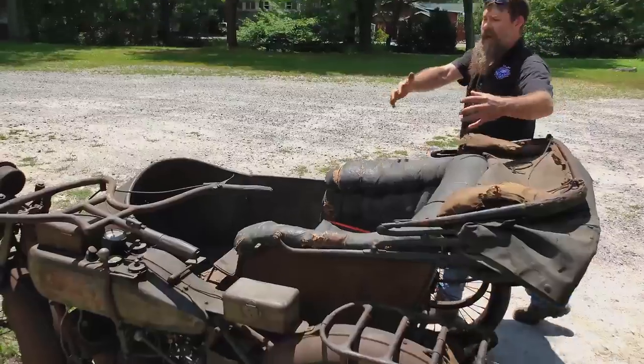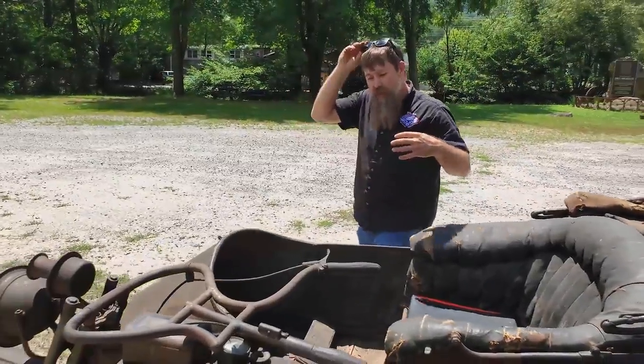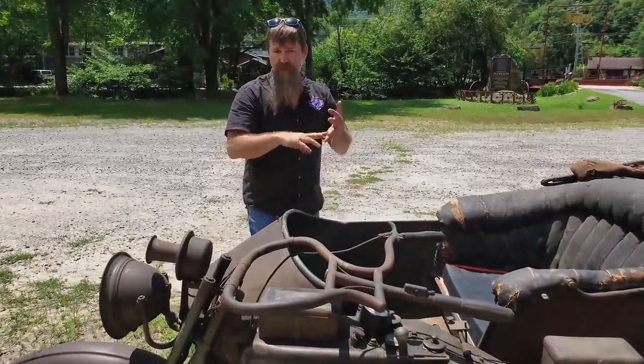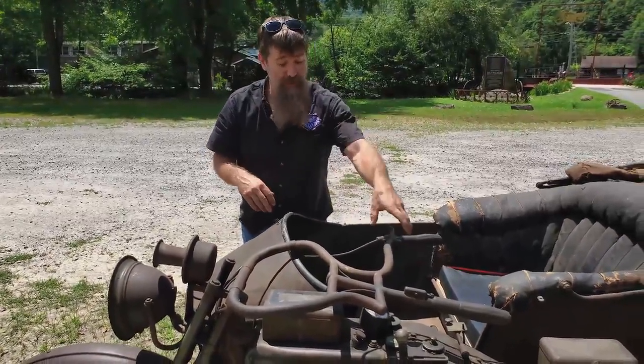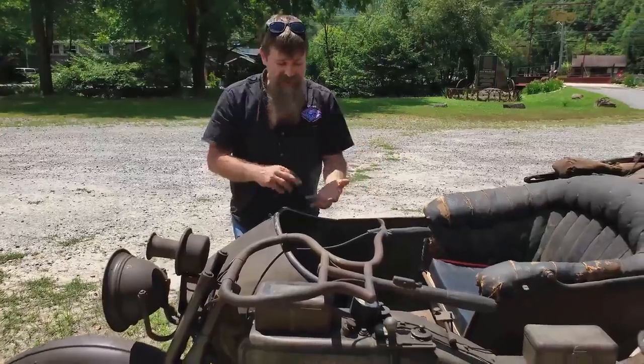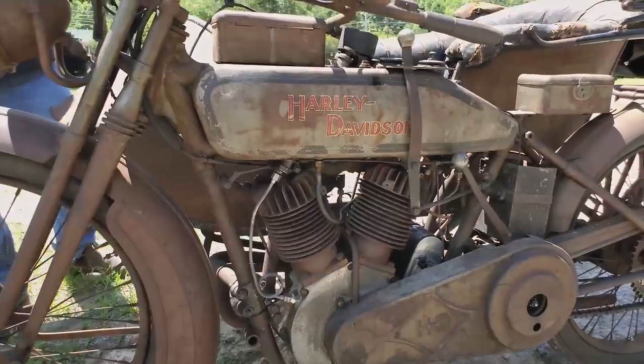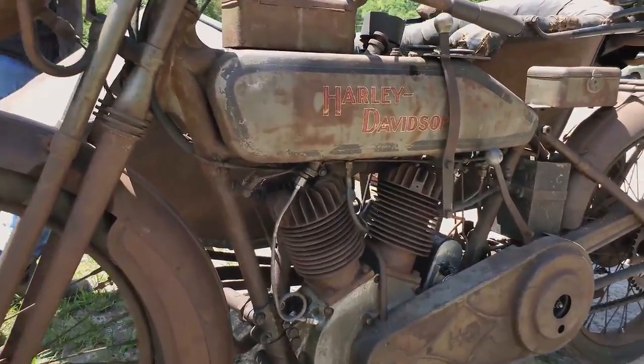Well, Chris and I ended up pulling the sidecar off, which allowed us to expose the cam cover. Two reasons we wanted to expose the cam cover. First thing, we wanted to get that magneto bolted in. Secondly, we wanted to inspect the cam chest and make sure that everything internally looked up to par before we considered running the bike.